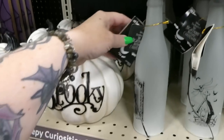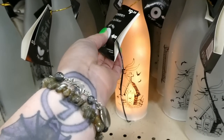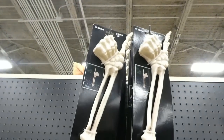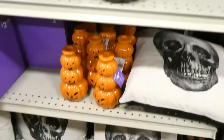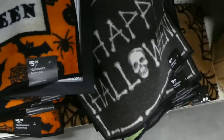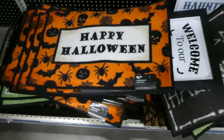$29.99. Very cool. They also have one that you can light up. I know. I wish I could see what it looks like. $9.99 for the zero bottle. Deuces. $5.99 for that. That's cute. $14.99 for these kitty cat pumpkin cookie jars. It's a little stack. Stack of pumpkins for $9.99. Happy Halloween! These are only $5.99. Here for the booze. It's got a little ghosty on it. Those are pretty cool. Especially for the price. That's a good price.